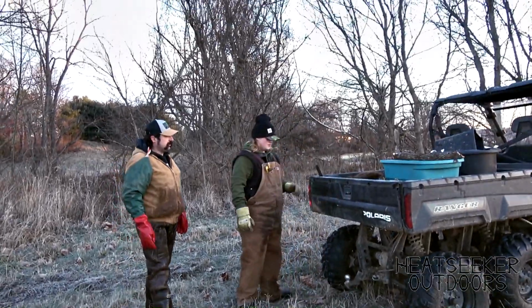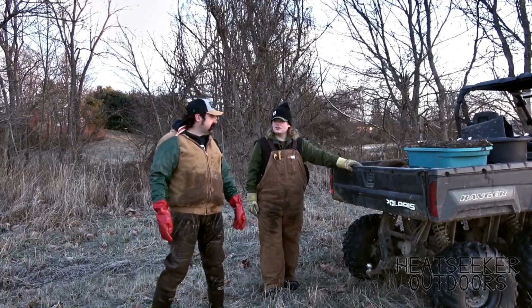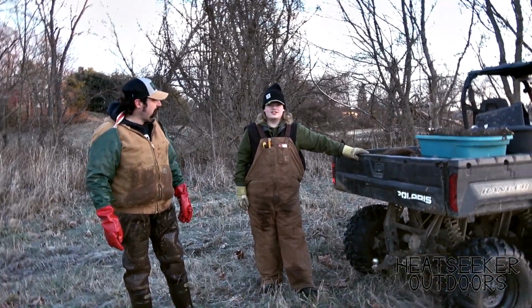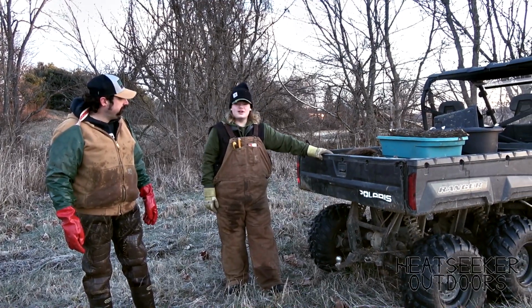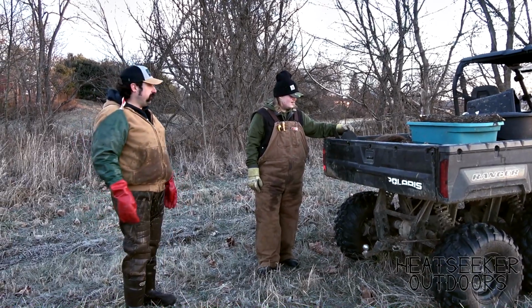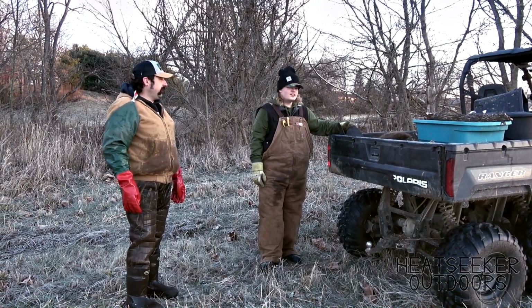You guys got anything to say about the beavers? Pretty excited. Yeah. I love catching them. Mason, what do you think about your first beaver you've seen caught? It's a whole lot bigger than I expected. Yeah, and those aren't giants by no means. No. I mean, I think there's still a bigger beaver in here.